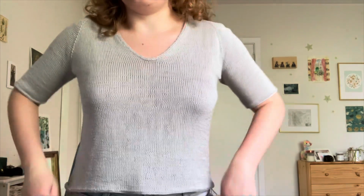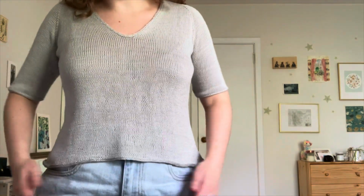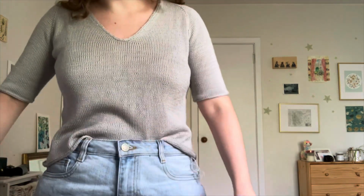So it's this incredibly drapey, loose, fingering weight garment. It's pretty temperature regulating. I got the sleeves I wanted. Has this nice medium depth V-neck. Goes down to about here. I like to tuck it in. I didn't do the decreases on the I-cord at the bottom, which is leaving it to flare, which I kind of like because it makes it a little bit easier for me to tuck it into things.